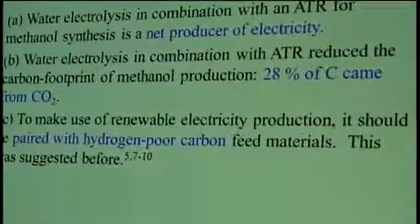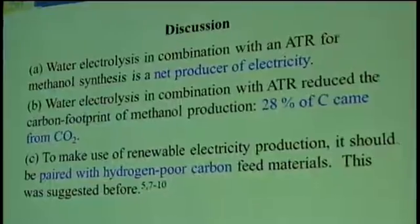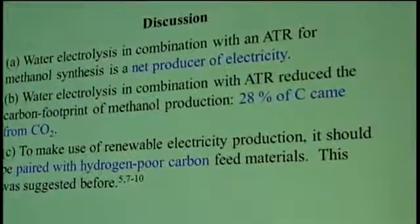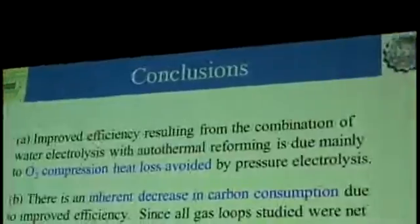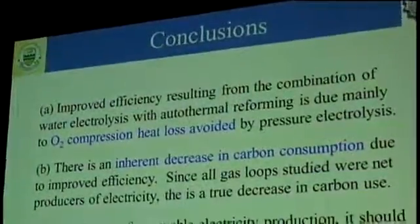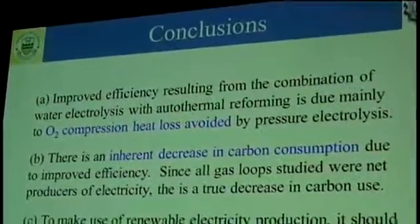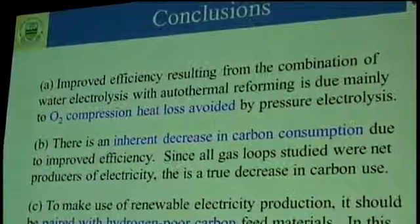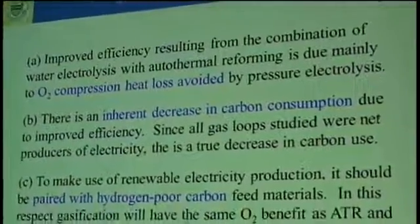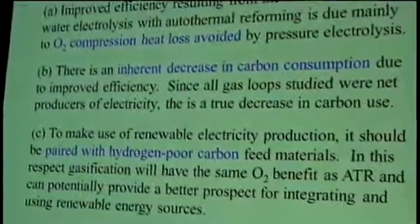And again, we come to the same conclusion that if we really want to make best use of water electrolysis in the gas loop, we have to pair it with a really carbon-rich, hydrogen-poor feed source. So in conclusion, I want to leave you only with three main things. The first thing is that avoiding oxygen compression from an air separation unit whenever you pair it with the autothermal reformer is actually a really good thing, because this is where you lose a lot of your energy, essentially to cooling off.